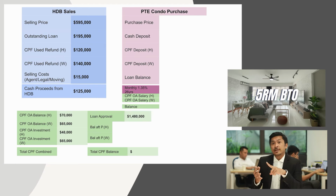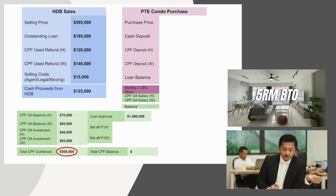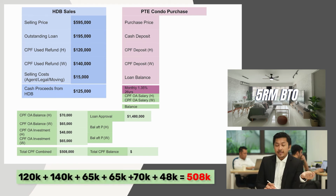Based on their income and their age, they got a loan approval of up to 1.48 mil. Healthy income, good age as well. And the total CPF combined, as you can see, would be $508,000. That is coming from their sales refund, $120,000, $140,000, and then we add up all the CPF balances and all their investments, they have a combined $508,000. They're just in their late 30s. Sounds like a lot, but it's quite common nowadays to have this kind of amount combined when husband and wife have been working.